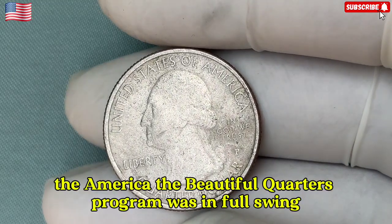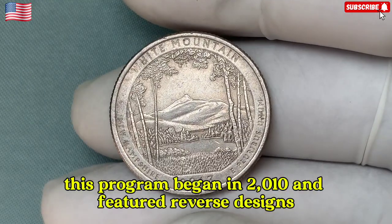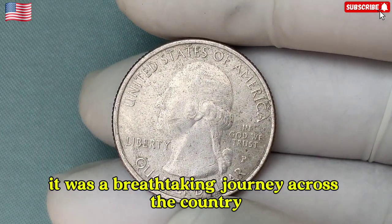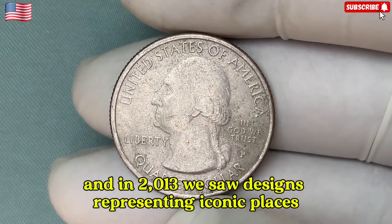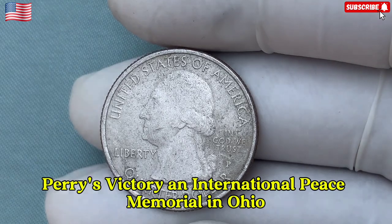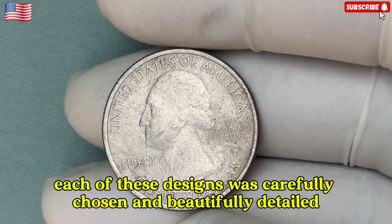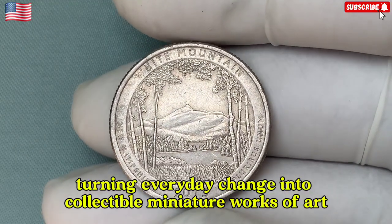By this time, the America the Beautiful Quarters program was in full swing. This program began in 2010 and featured reverse designs showcasing America's national parks, forests, and landmarks. It was a breathtaking journey across the country, told through metal artistry. And in 2013, we saw designs representing iconic places like White Mountain National Forest in New Hampshire, Perry's Victory and International Peace Memorial in Ohio, Great Basin National Park in Nevada, Fort McHenry in Maryland, and Mount Rushmore in South Dakota. Each of these designs was carefully chosen and beautifully detailed, turning everyday change into collectible miniature works of art.